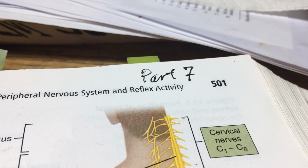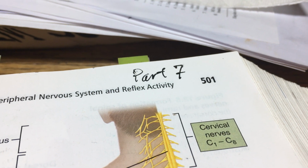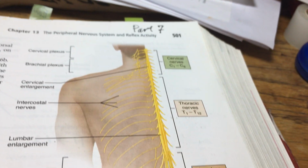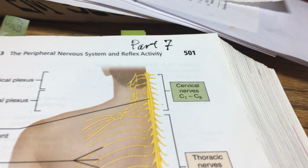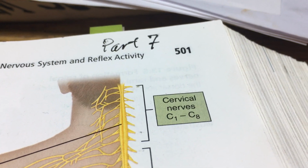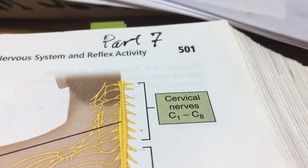It's part 7, and we've now arrived at the 500th page, 501. We have an overview here of the spinal nerves. One of the things I'd like to bring to your attention is that there are 8 cervical spinal nerves, 1 through 8.